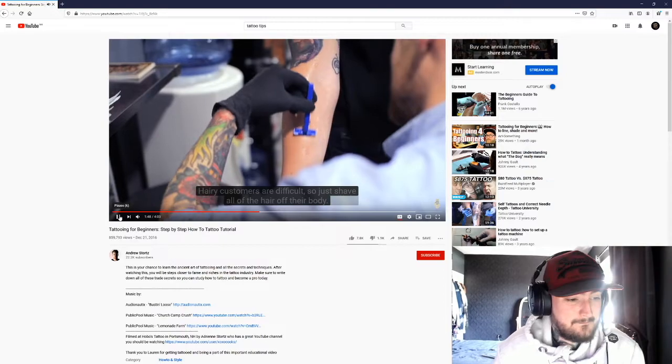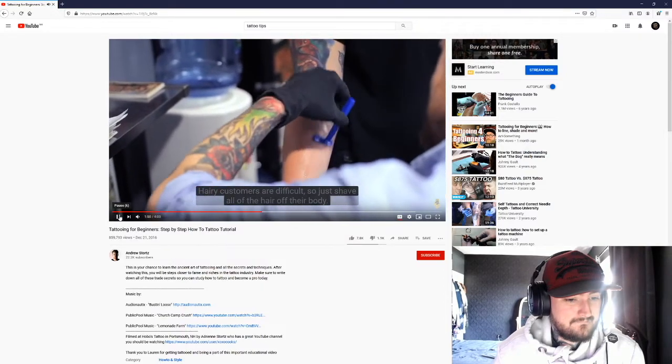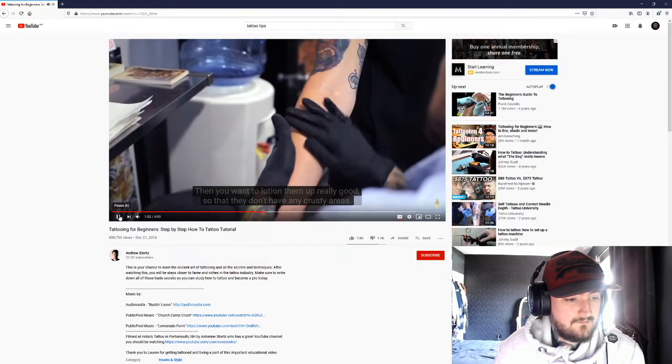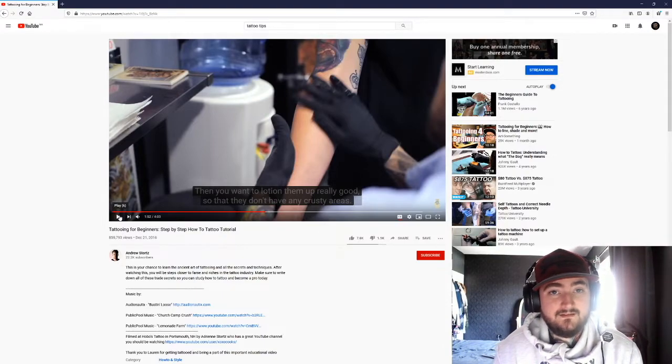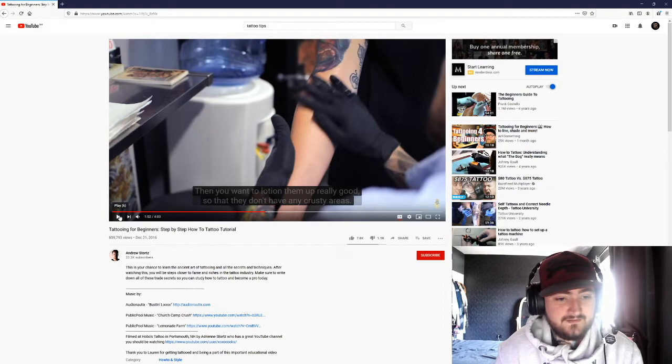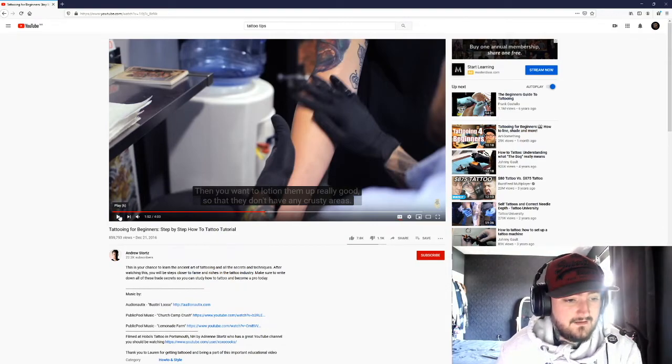Hairy customers are difficult. So just shave all the hair off their body. Then you want to lotion them. She's saying it like she's tattooed somebody that does have hair and it can make it difficult. That's not the case. You get rid of hair because it holds bacteria and it also interferes with the tattoo process. So she should really explain that.